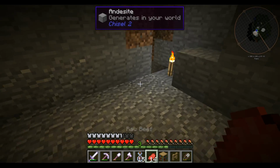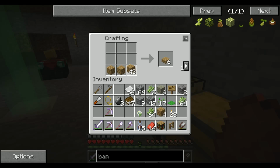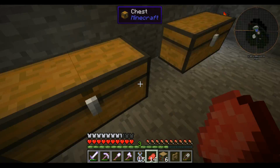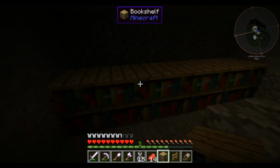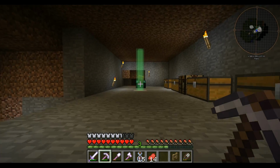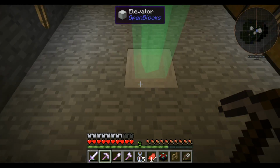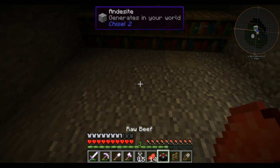So we'll have to go back up and make those enchanting table books real quick. Okay, so we got six again. Okay, so then we'll make it across the back. So one, two, three, four, five, six. Okay, and then we'll put our enchanting table in there. Good, perfect. I could have gone, now that I think about it, could have just gone another level down from this because we do have an elevator block. So we could have literally just dug down and bam.